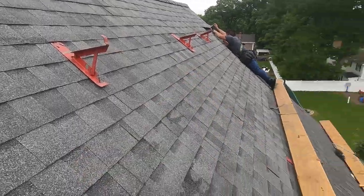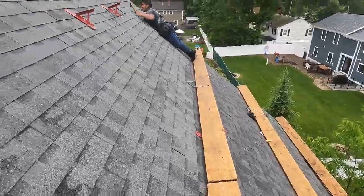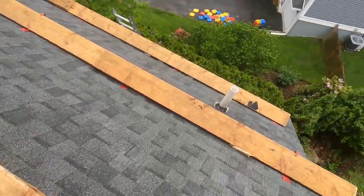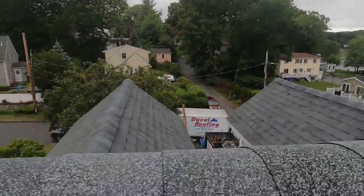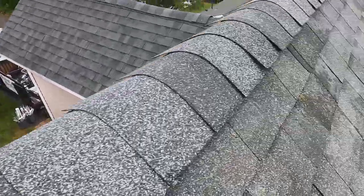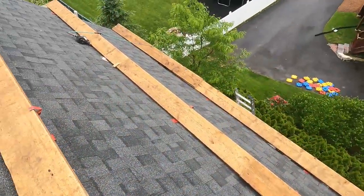428. We finally got it done. Now we're taking the staging down. As you know, thank you God for holding up the rain. So grateful. Thank you Jesus. Thank you God. Let's take this thing down. Wrap it up.